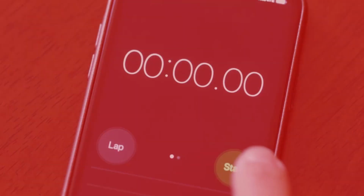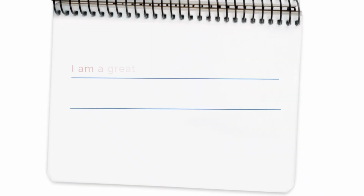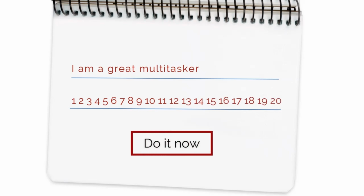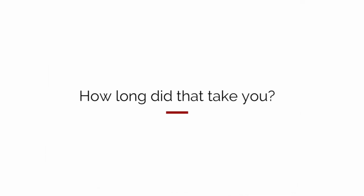Now, grab the stopwatch on your phone and I want you to time how long it takes you to write, "I am a great multitasker" on the top line, followed by the numbers 1 to 20 on the second line. We'll wait again, but if you need more time, just pause the video. Do it now. Okay. How long did that take you? Most people say it takes them approximately 20 seconds.